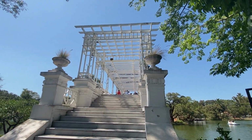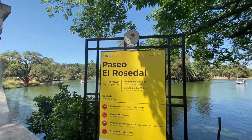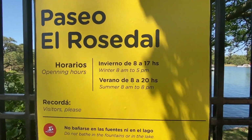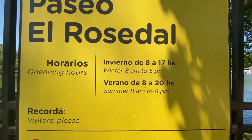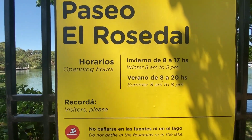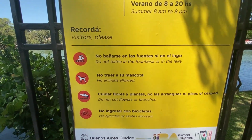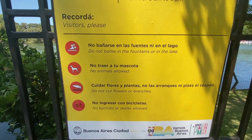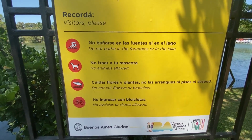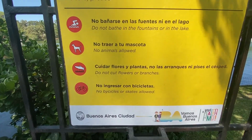As you come down from the big bridge that crosses over the lake, you have a sign of the hours of the park that tells you exactly when you can come and enjoy this beautiful park. In the summertime, you can enjoy this park from 8 a.m. to 8 p.m. In the wintertime, you can enjoy this park from 8 a.m. to 5 p.m. You're not allowed to swim in the lake. All dogs must be watched. They don't have to be on a leash, but they need to be watched. You cannot cut the flowers or the branches, which I did mention. In the summertime, they will cut the flowers and give them to tourists when the pruning season begins. And no bicycles or skates.